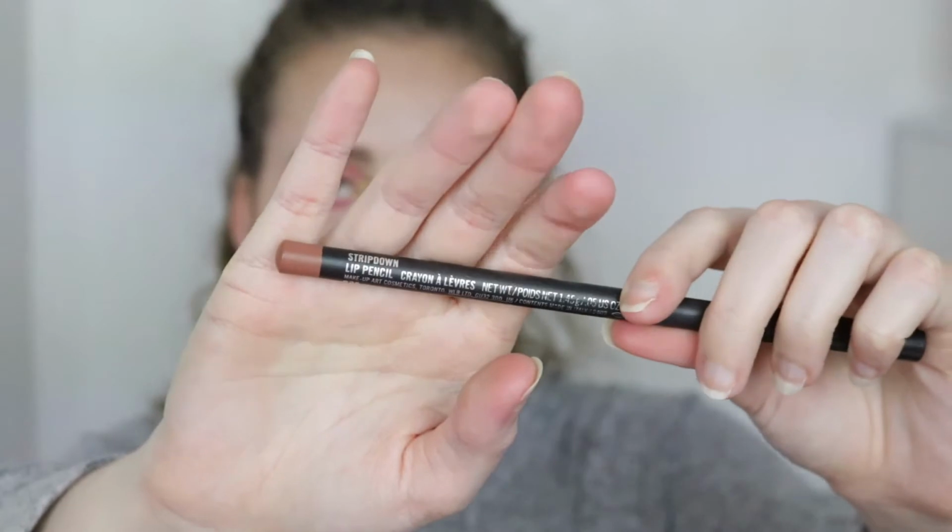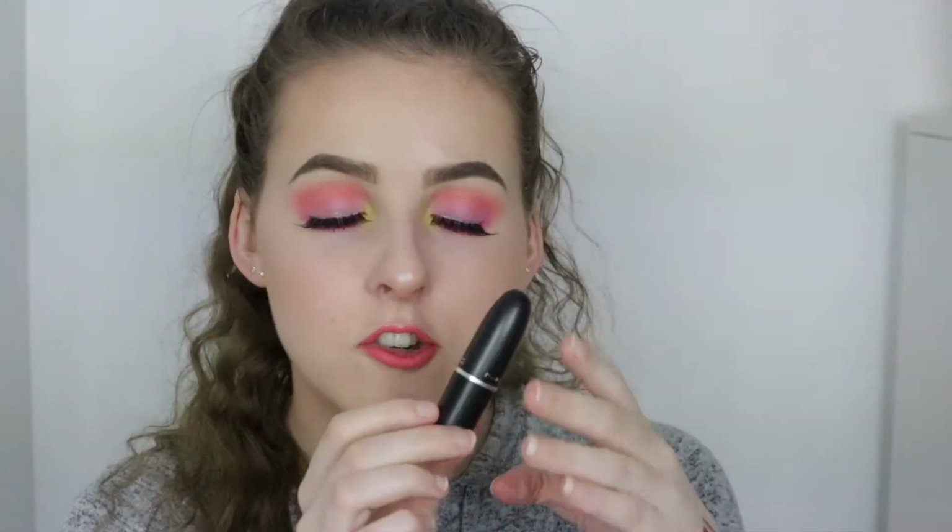Okay, so lips. So the lip liner is the MAC lip liner in Strip Down. It's just a really nice brown nude to line your lips with, and it's great and so creamy and nice to apply on your lips and actually stays. So for lipstick, I have the really famous MAC lipstick in Velvet Teddy, which is a matte shade.